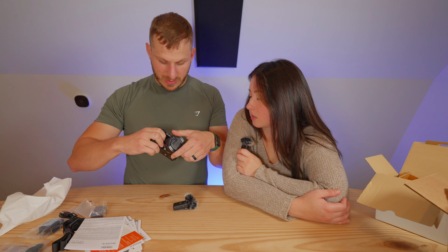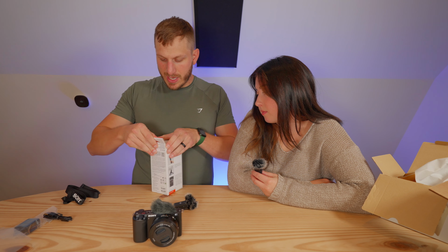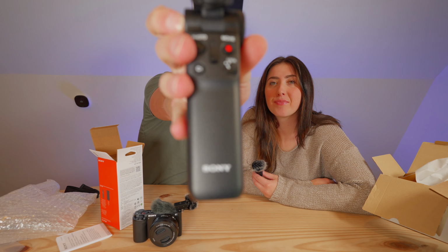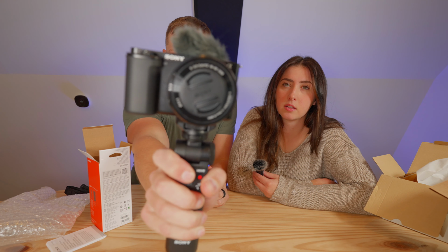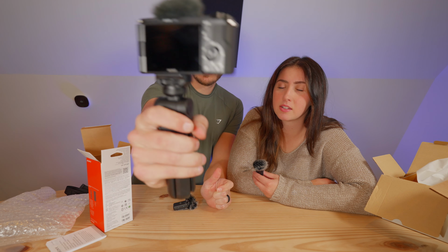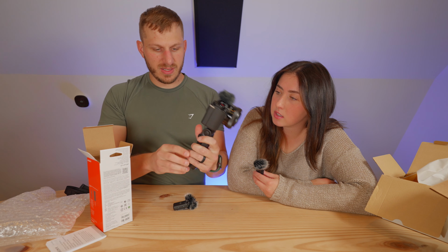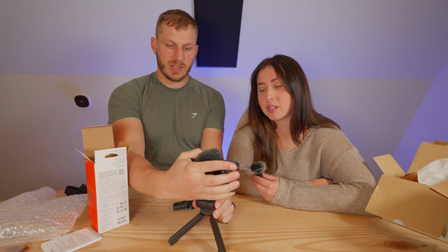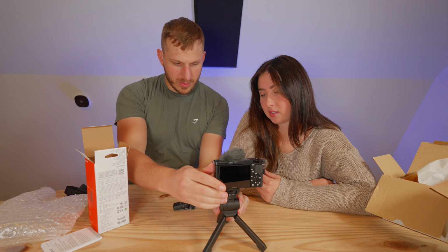They sent us this camera and also this brand new grip. There it is. Now you have a nice little Bluetooth camera for vlogging. It's so much heavier than our other ZV-1 camera. And the grip turns into a little tripod as well. So you can set it up, start talking, vlogging, doing all the things.